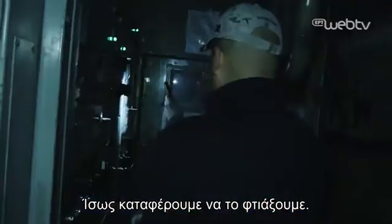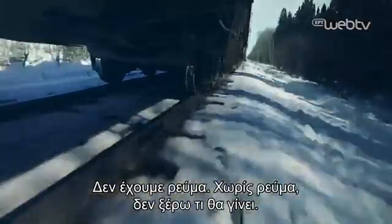Hopefully, we'll be able to get it fixed. We've lost all our power. If we don't get it back on, I don't know what's going to happen. Is it on now? No, not now.